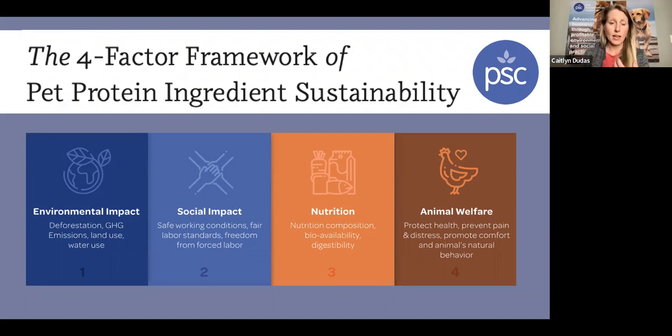So let's say you really, as a brand, want to focus on nutrition, or you want to focus on sustainable environmental impact or sustainable animal welfare. You can really kind of shape your emphasis and how you prioritize these within your company so that it's reflective of your vision and values.